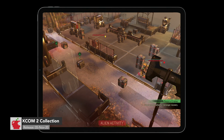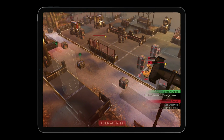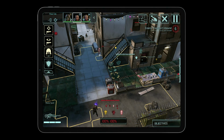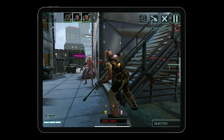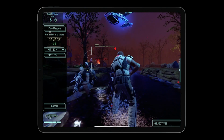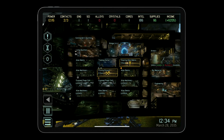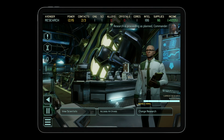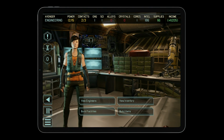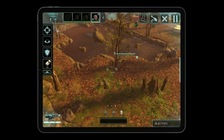XCOM 2 is a fantastic turn-based strategy game where you'll bring down an alien regime. This is the complete experience of XCOM 2 War of the Chosen, including 4 DLC packs in a single package with no in-app purchases. The developer, Feral Interactive, had to redesign the controls, reduce the install size from 40GB on PC to just 8.15GB on the App Store, and had to get the game to perform well on devices with vastly reduced system memory.